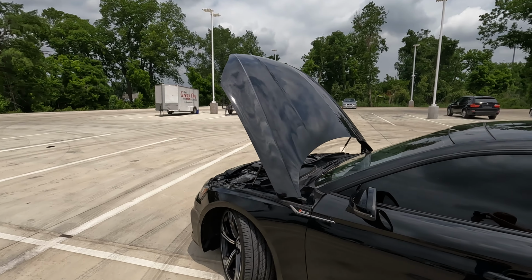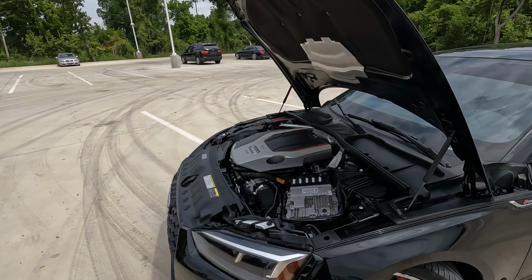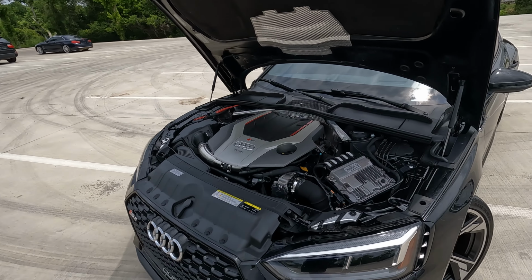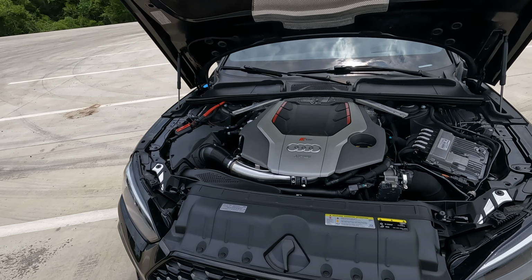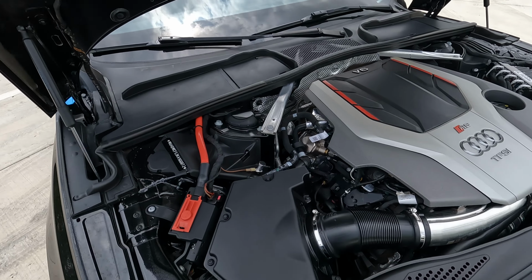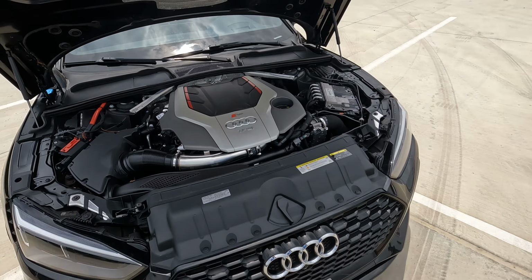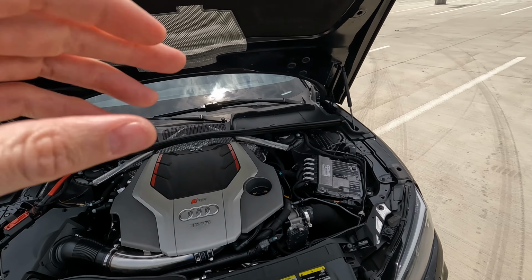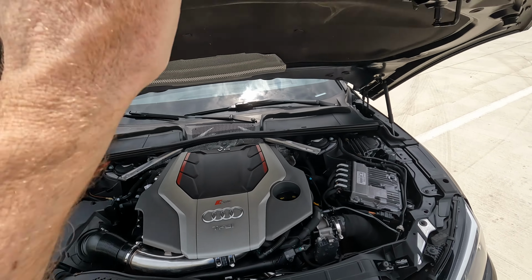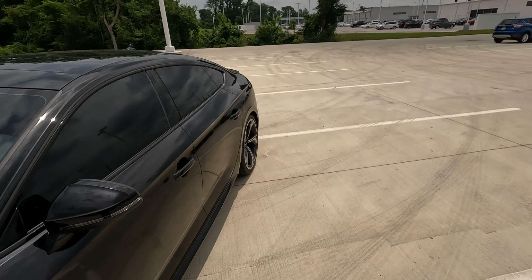Under the hood is the turbocharged 2.9 liter V6. It makes a healthy 444 horsepower and has 443 pounds-feet of torque. You can see the bracing right here, and it puts power to the ground. Ultimately, we did talk about having all-wheel drive here, but it goes through an 8-speed paddle-shifted automatic transmission.